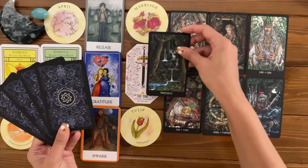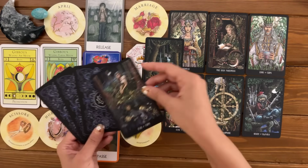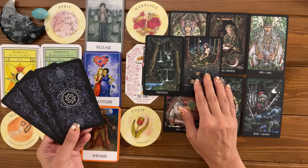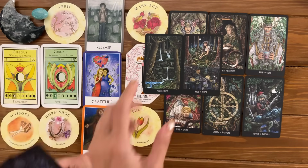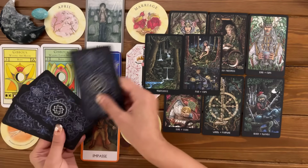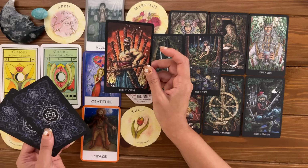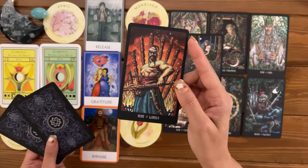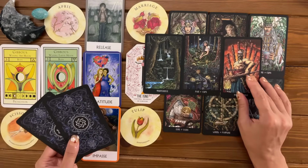You have the Temperance card. Yeah, let's keep it here. The Five of Cups. Very interesting. Okay, in order to find balance during that time, you are guided to drop something. Let's find out. Wow, Nine of Wands. This is going to require some strength, but you are absolutely up for it. You are being depicted as someone who is absolutely up for dropping whatever this is.